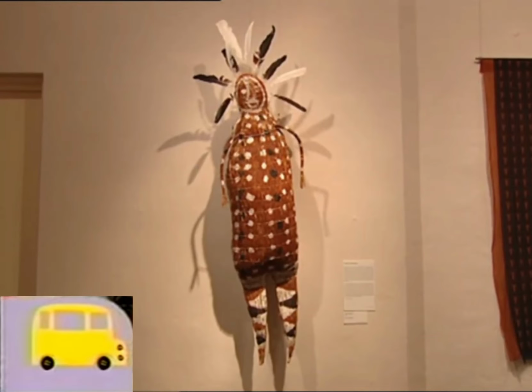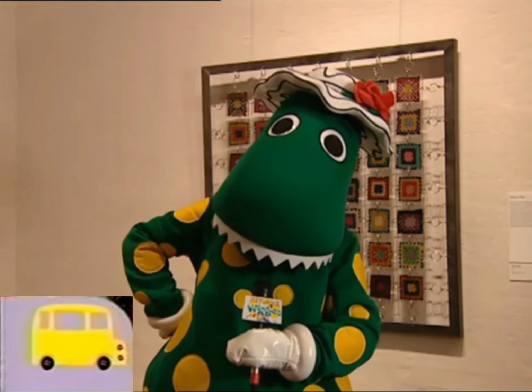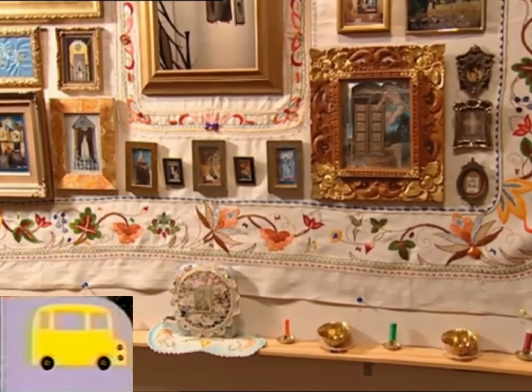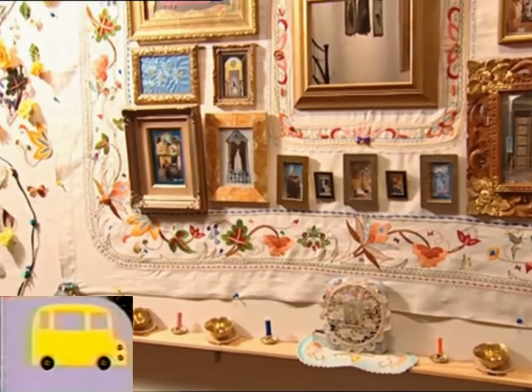Aboriginal painting. Nice original painting, Mr. Indian. How did the artist make the flowers around the outside? Oh, yeah. They might have materials. Or they might have pulled it off a real flower.